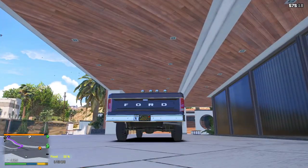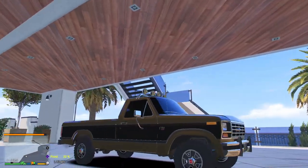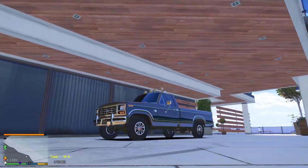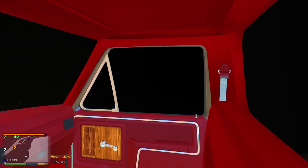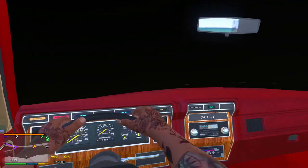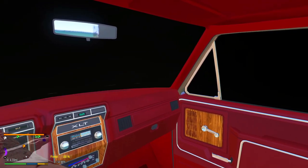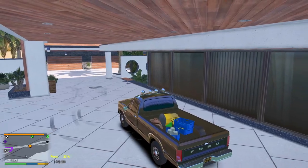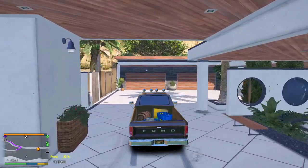Got this all sounding good. Let me know what y'all think. Kept it original. The interior, I told him he needs to bring it back and let me redo the interior. Get that red out and probably do a white interior or a black, but it's all good. So let's head over to the shop.